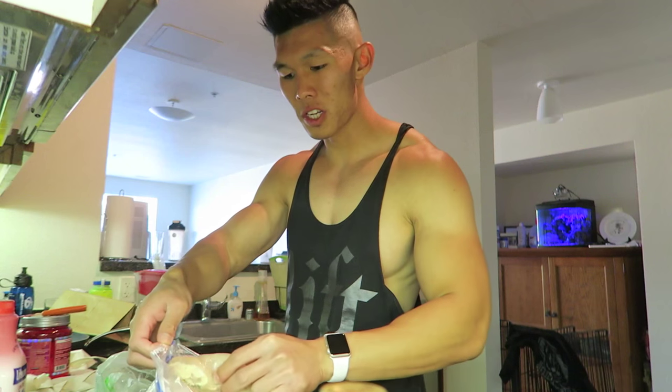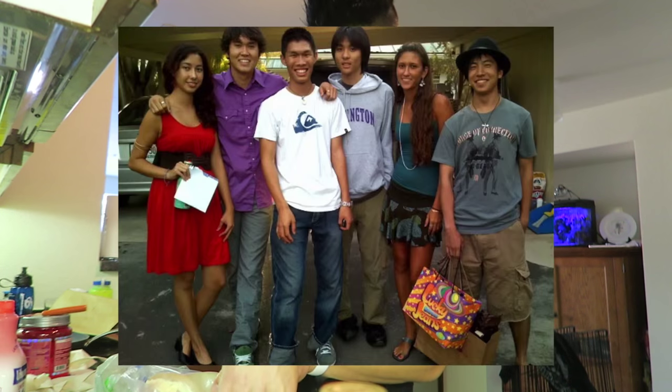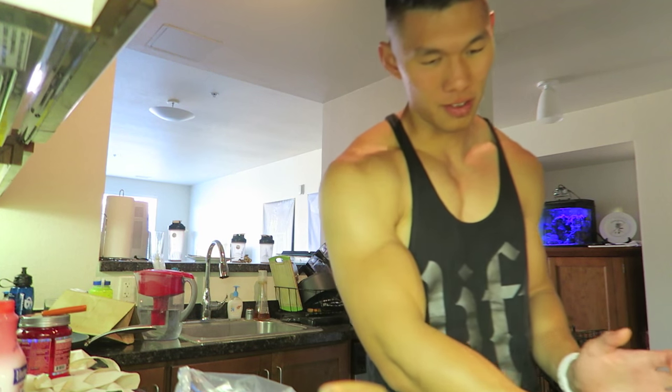Eating is definitely the hardest thing for me because I am an ectomorph. I do find that more than anything, it really is about eating to get the body. You can have a nice body without even exercising if you just eat well.